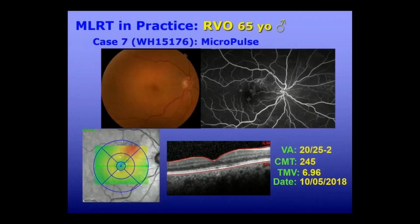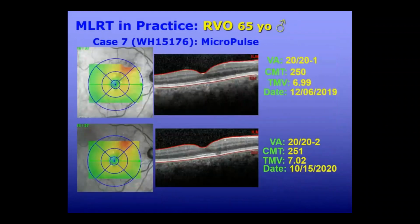Here is the right eye of a 65-year-old male who sustained a non-ischemic superior branch retinal vein occlusion in his right eye. There was some center-involved macular edema and vision was 20/25-2. He received a single yellow wavelength micropulse laser session at that time. This was in October 2018. Here is the same patient at approximately 1 and 2 years later with no adjunctive laser or pharmacotherapy, demonstrating normalization of the fovea and 20/20-2 visual acuity.